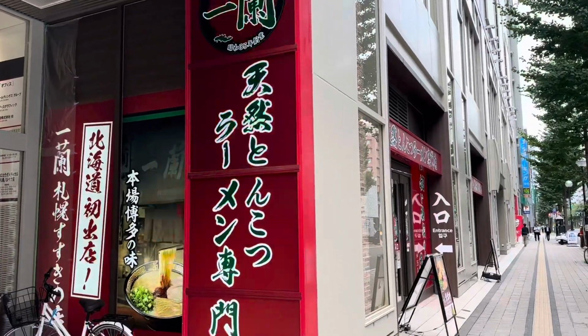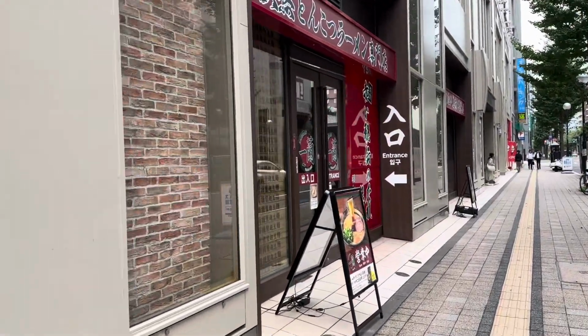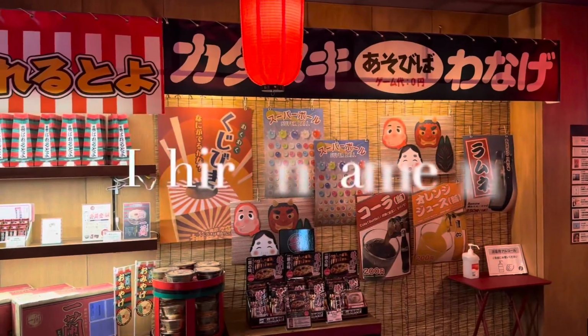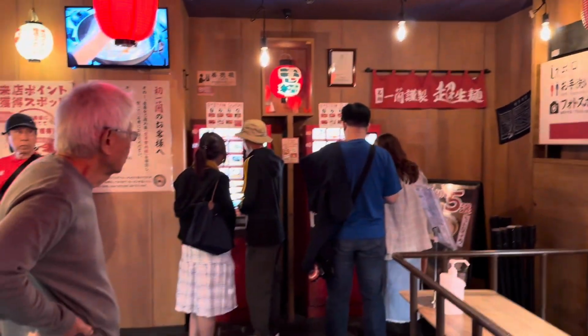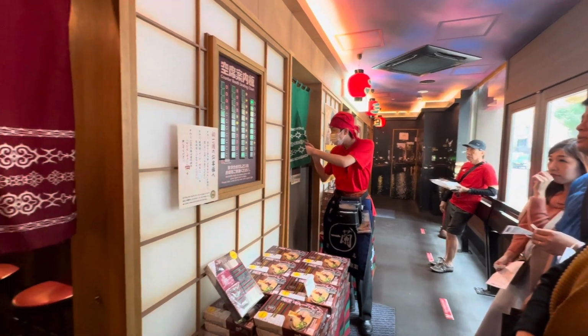Lunch decision was then made rather quickly, with all of us agreeing to have Ichiran Ramen. Now, Ichiran is not a Hokkaido establishment, but we love the ramen and always have it whenever we find it in our travels. We had it in Hong Kong, Taipei, so when is it coming to Singapore?